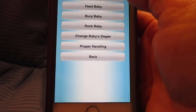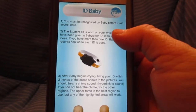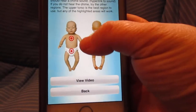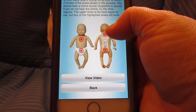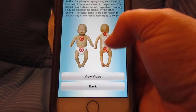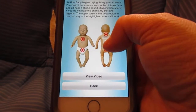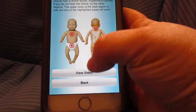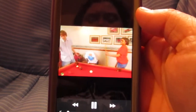Then you go to how to. Like the first one, it says ID a baby, and then it gives you step-by-step directions. It shows you where you should ID the baby. So it would be on the front mid-chest, that lower abdomen area, the upper shoulder blades on the back, or just below the plastic case on the back, by its bottom. And then you click on view video, and it'll come up with a video that RealityWorks did showing how to ID the baby.